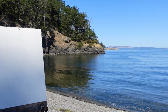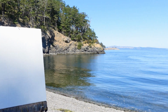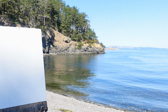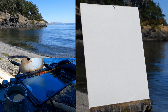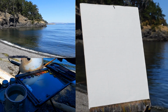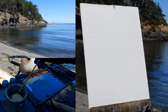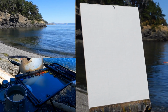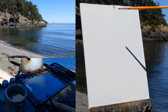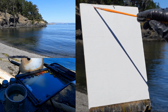There is a little bit of a breeze here, but it's a little too hot and a little too calm for turpentine, so I'm going to use Gamsol for the initial sketch and the initial wash. I'm going to avoid the turpentine today. I really love the effects of turpentine. I love how it dries so quickly and leaves interesting textures on the panel, on the canvas, but I don't like the way it makes me feel when it's too hot or too calm, so I'm just going to skip it and go for Gamsol.